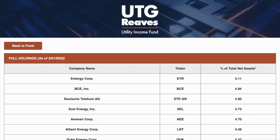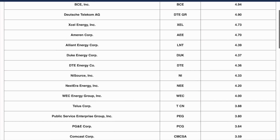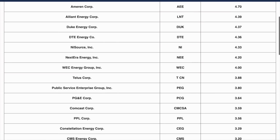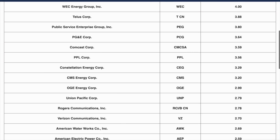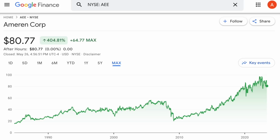Going through some of their holdings in this fund, we can see UTG currently has 50 different investments as of March 31st, and they have total net assets of $2.1 billion. A lot of their holdings do have pretty solid track records in terms of long-term growth. Xcel Energy, for example, has an 18-year track record of consistent dividend increases. Another one is American Electric Power Corporation, which also has a pretty solid track record of growth.